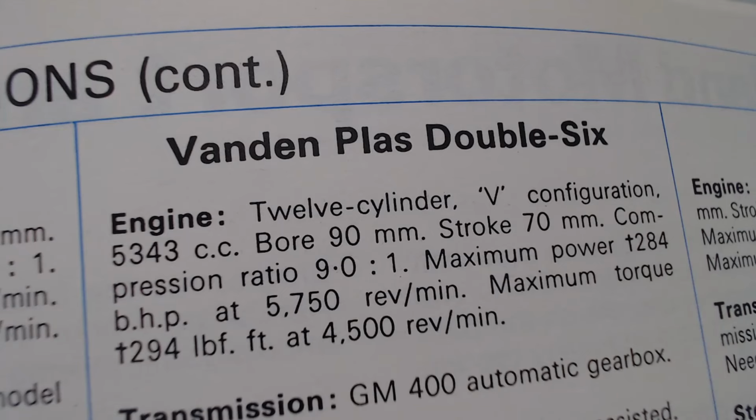So the next one up is a 66 with a 12-cylinder V configuration, 5343cc and 284 bhp engine, and unsurprisingly, our only option is that GM400 auto gearbox. Again, no options. I guess they're all on there.